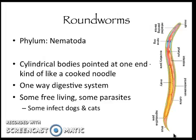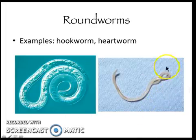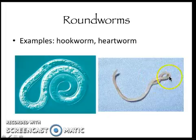Roundworms can be parasitic or free-living. Some might infect your dogs or cats, and so they might get flea or tick medicine that will prevent the transfer of roundworms. Some types of roundworms include hookworms or heartworms. So maybe you've heard of your dog or cat taking heartworm medication. These can be transferred through tick or flea bites.